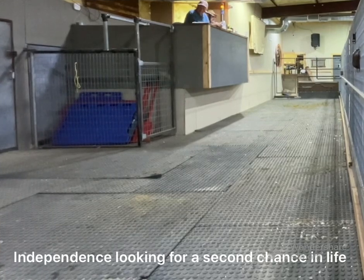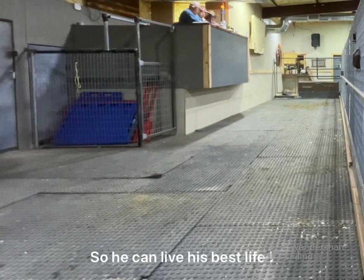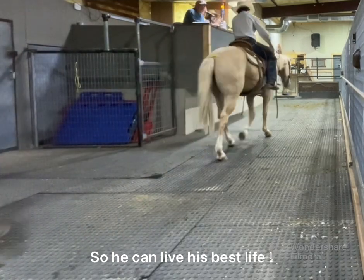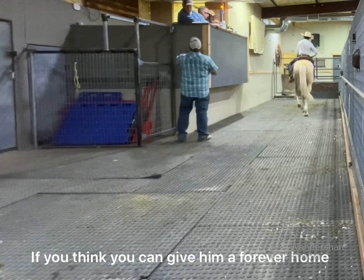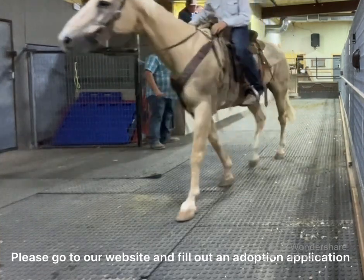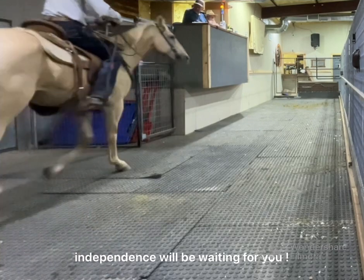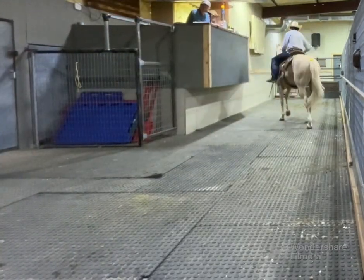Big, nice, heavy, pretty Palomino horse. He's a finished head horse. He's 16 years old. He's a gentle Palomino head horse. Anybody can ride him. You talk about one nice, pretty horse.